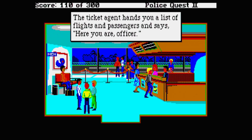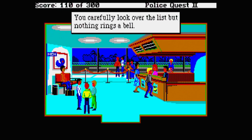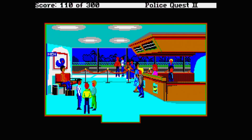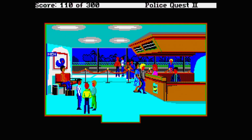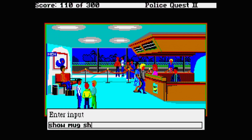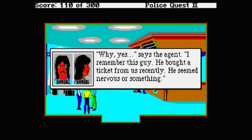The ticket agent hands you a list of flights and passengers and says, "Here you are, officer." You carefully look over the list, but nothing rings a bell. Now I think if you go to the girl, you can then show her mugshot. Show her the mugshot. Why, yes, says the agent. I remember this guy. He bought a ticket from us recently. He seemed nervous or something.